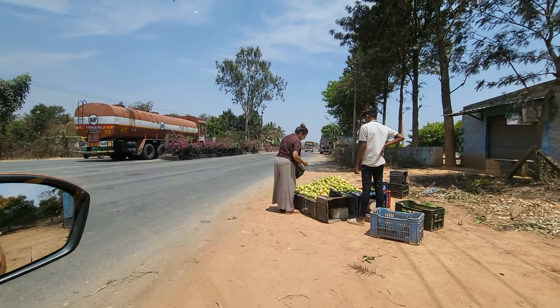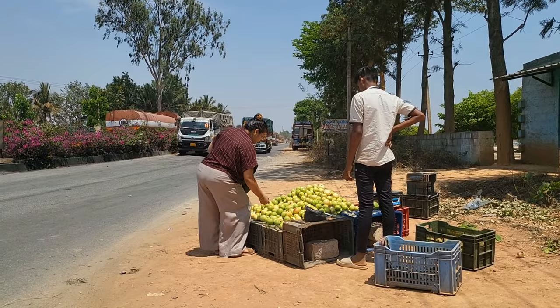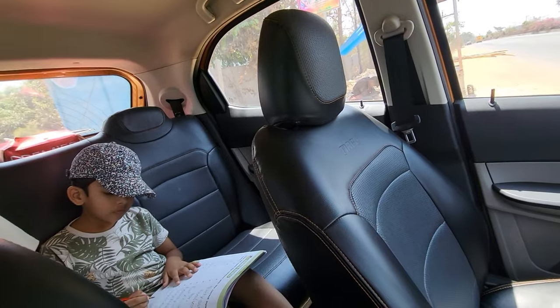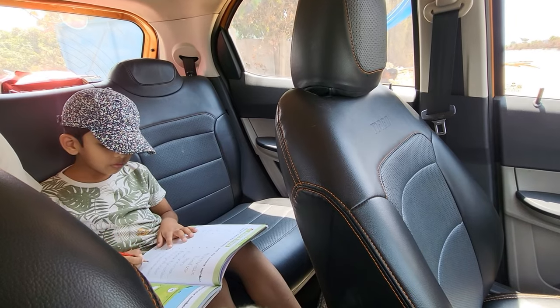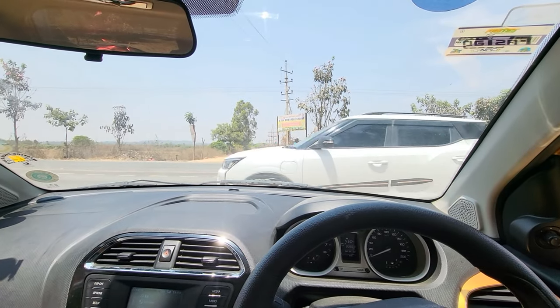Tina is buying. Huh? Mom, I've been over. You need to get ice cream in the jungle? We're in the forest. Huh? That's not forest. It's not forest, but there is no store here, no shop. How can you get ice cream here?